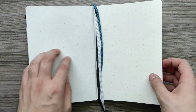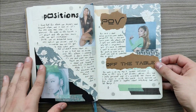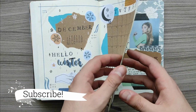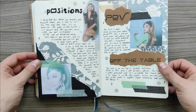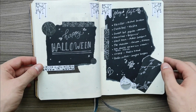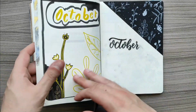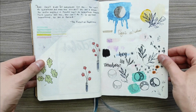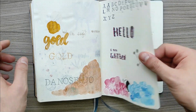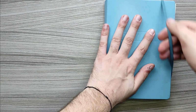So to end my bullet journal flip through, I'm going to show you some pages that I made for Instagram posts or other videos that I posted on my YouTube channel. For example, the first one is my alternative December theme using my stickers. The second one is my journal with me video that I made for an Ariana Grande Positions album. This Happy Halloween was supposed to be for another video but didn't make it to the final cut. Some ideas for October, and overall I think that's pretty much it. It's just pages where I tried some new things, some new stationery, and I think that's pretty much it for my 2020 review video.